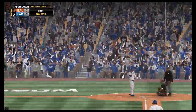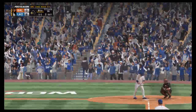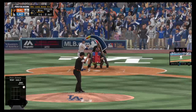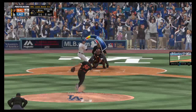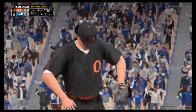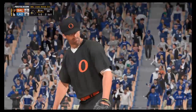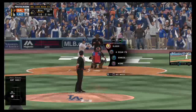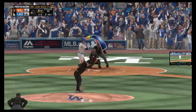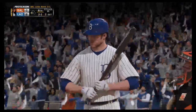Off the plate, 1 ball, 1 strike. And that's more of a slurve than a slider, but whatever it is, it's 1-2. Yeah, that's in a great spot, too. Just hard, late movement working down and in. Looking to keep this a 1-run game, and the slider is low and inside as he just about got him there.